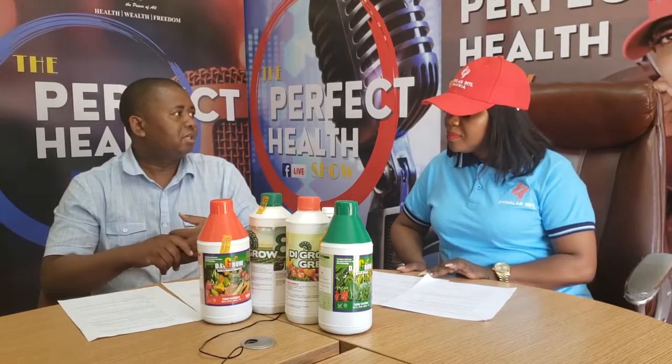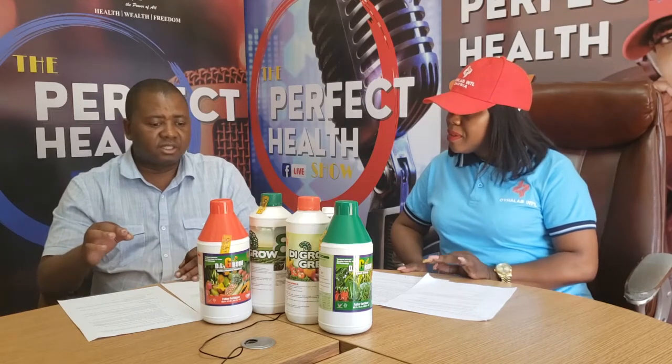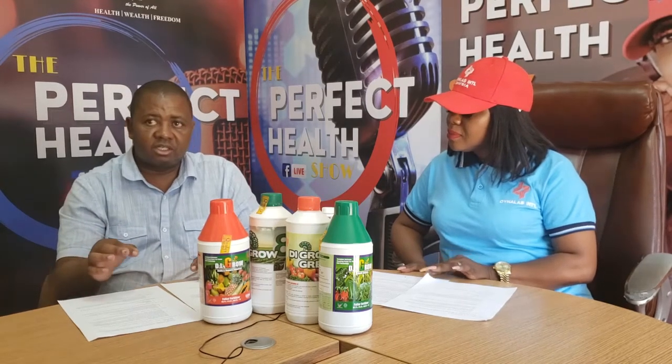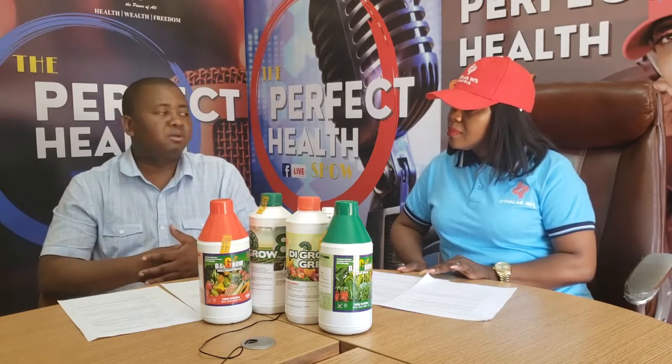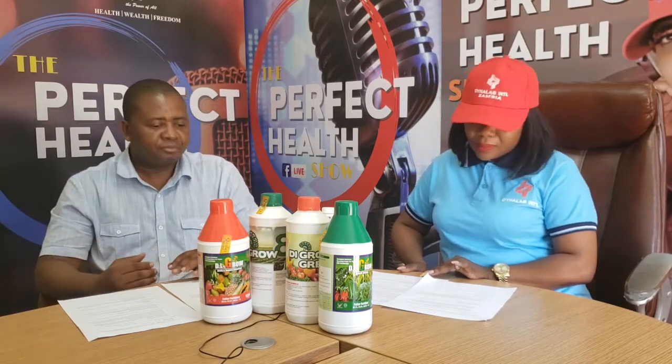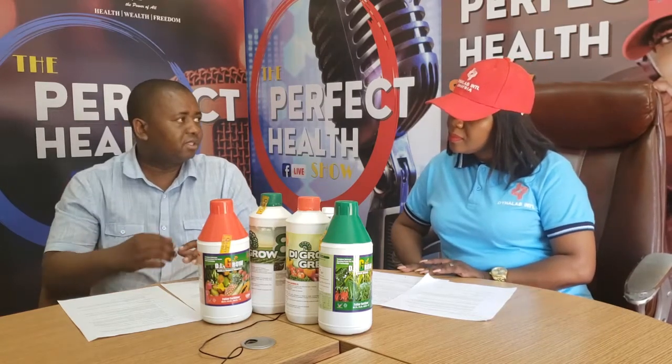Handling of transplants. Okra is very, very delicate. Tiny. So when you are not handling it properly, most of the plants will break and you lose. You don't want to lose your plants that you've invested your time, your power for irrigation, and perhaps your labor you are paying, and so forth. So handling and transplanting is very critical.